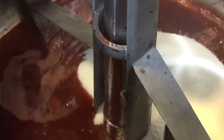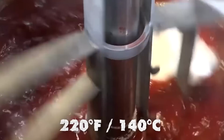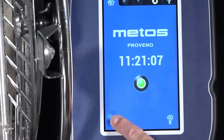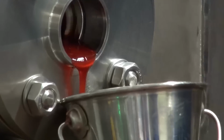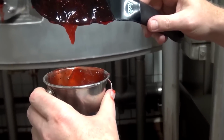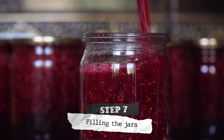The jam must reach a precise temperature, typically around 220 degrees Fahrenheit, 104 degrees Celsius, to ensure it sets correctly. Some factories use advanced technology to measure the temperature and consistency, while others rely on the spoon test, a simple method where a small amount of jam is placed on a spoon and allowed to cool to see if it has the right thickness. Once the jam has reached the perfect consistency, it's time for jarring.